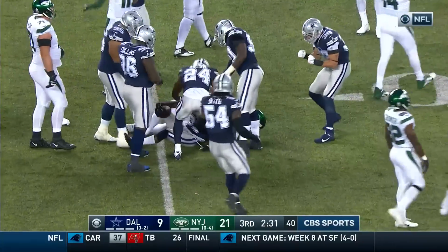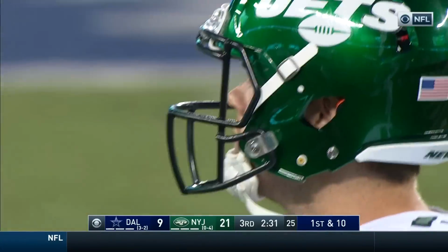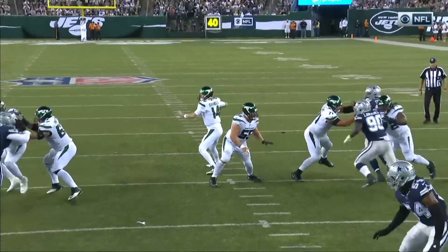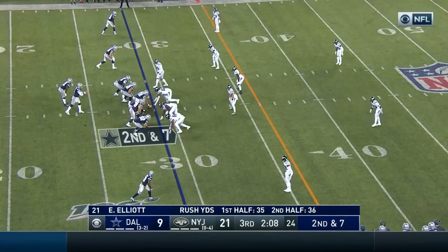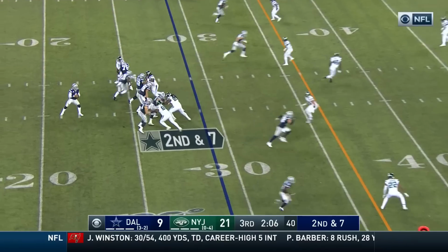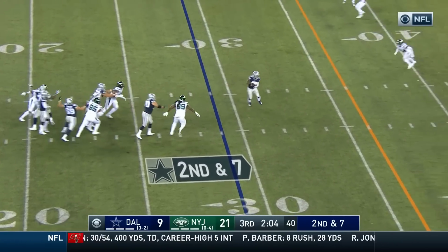And ridden down at the 26. Sam's playing a bad decision, high throw. Dallas is back. That would have been a huge field goal, would have been big. And this is a great opportunity for the Cowboys.